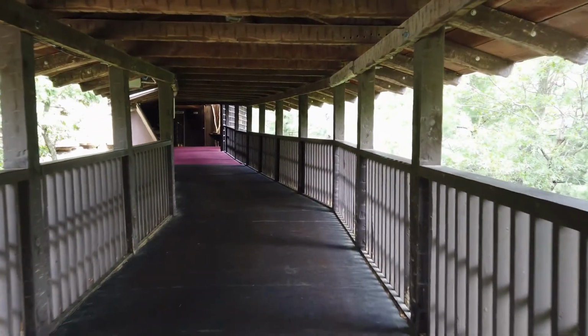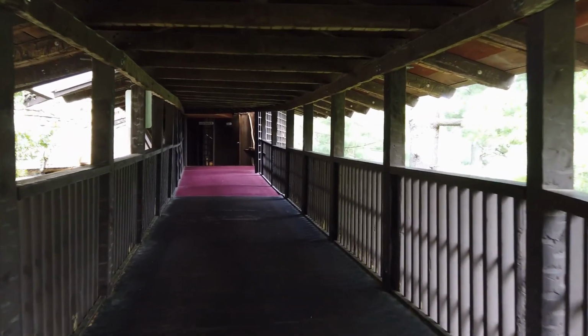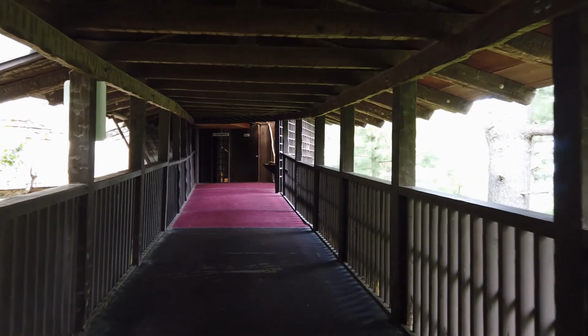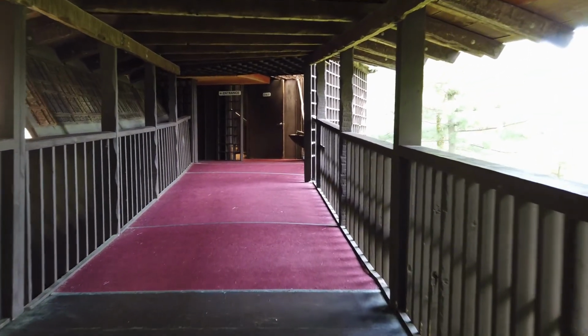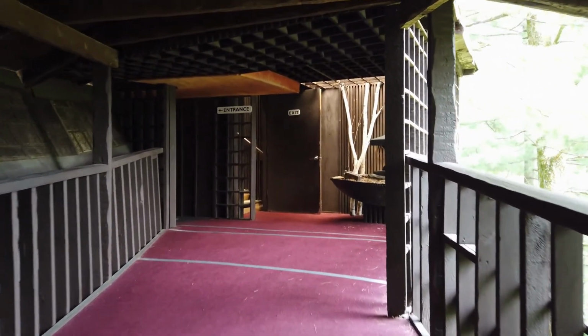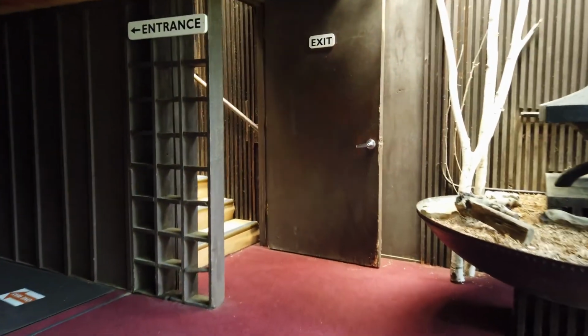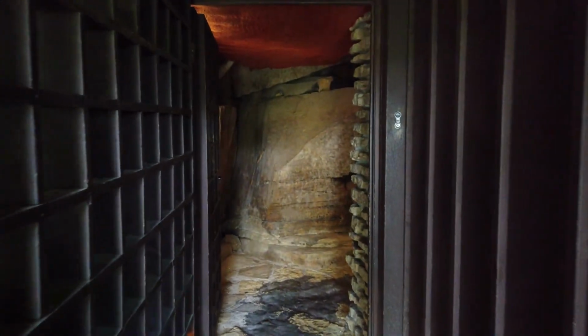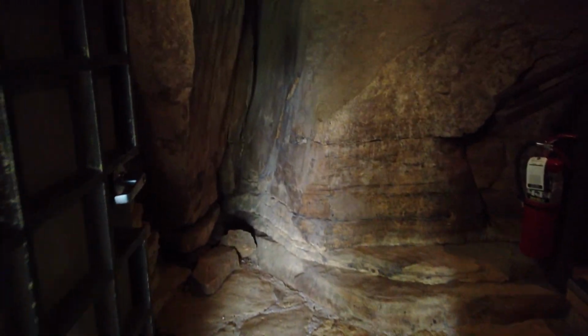This house on a rock is much bigger than I anticipated. This could be an all-day event if you wanted it to be. So make sure you have a lot of spare time if you come here to look at this. The ceilings get a little low here and it gets a little tight. This looks like a stone floor, some sort of weird texture.